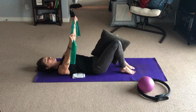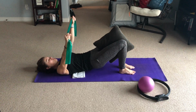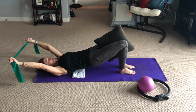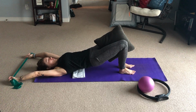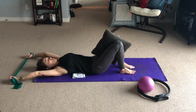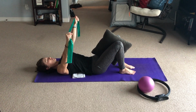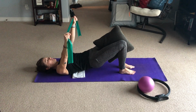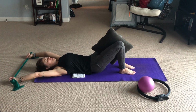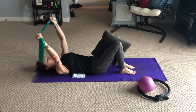So inhale to prepare. As you exhale, you're going to bridge up, curling up. If you got the pillow or the ball, you squeeze that pillow or ball. So now as we inhale, we're going to stretch the arms overhead. And then we're going to exhale, rolling down, pulling our butt to our heels and our heels to our buttocks all the way to neutral. Inhale, bring those arms up. Exhale, hollow your abdominal cavity and curl up. Inhale, flip the arms overhead. Exhale, rolling down, really keeping your feet firmly rooted, and bring those arms back.